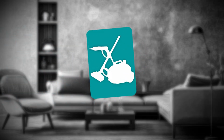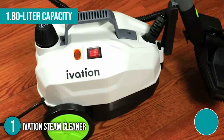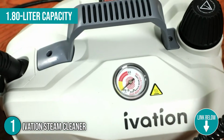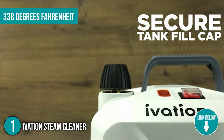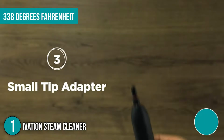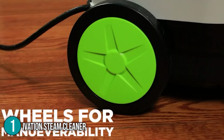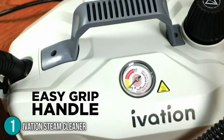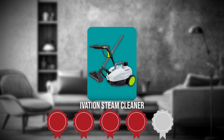The first steam cleaner in our list is the Ivation steam cleaner. With a 1.8-liter capacity, Ivation steam cleaner is dedicated to tidying your space with just one sweep. It has a max temperature of 338 degrees Fahrenheit to deep clean areas that are taken over by insects, fungi, mold, and bacteria. The power cord is 16.4 feet away from the wall unit, and the machine has a weight of 8 pounds without water. TrustedShoppingGuide.com has awarded the Ivation steam cleaner a 4-badge rating.